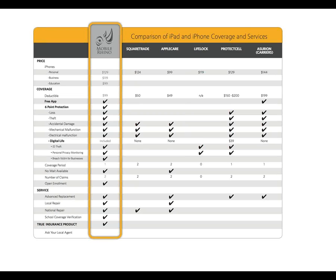Then we have ProtectCell and Insuring. I list those as insurance competitors. However, I don't know how they are filed. I really can't get to the bottom of it. I'm not sure how Insuring can sell it through AT&T or Verizon and be a licensed insurance professional. I don't think the 20-year-olds behind the counter at an AT&T store has a property casualty license. But in some way they do it, and I'm hoping that some of those things stop, and it'll give insurance agents really a larger opportunity.